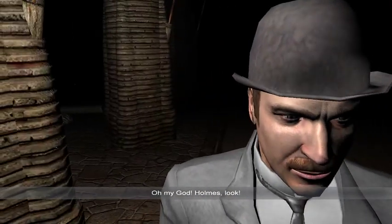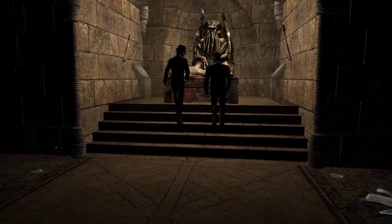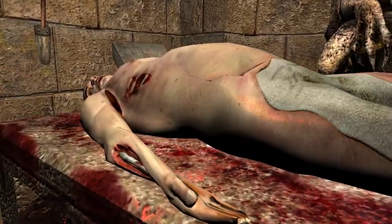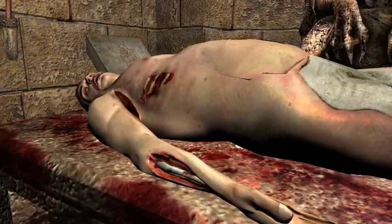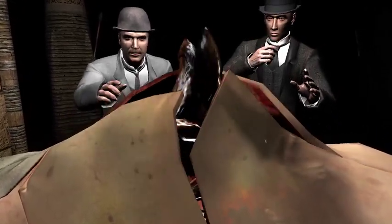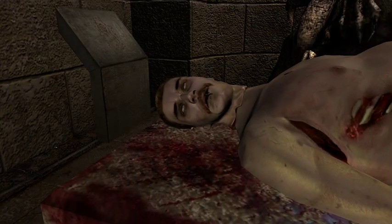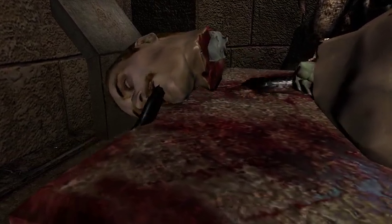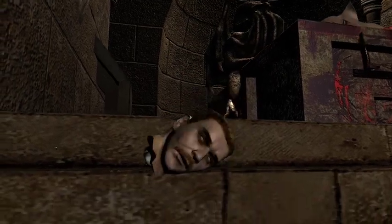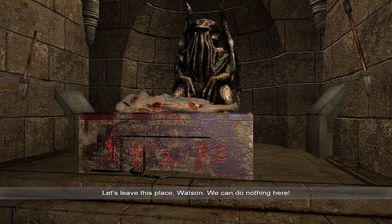Oh my God! Holmes! Look! Look, what am I looking at? We've already seen this. Oh, he's breathing. Sherlock couldn't take it. Let's leave this place, Watson. We can do nothing here.